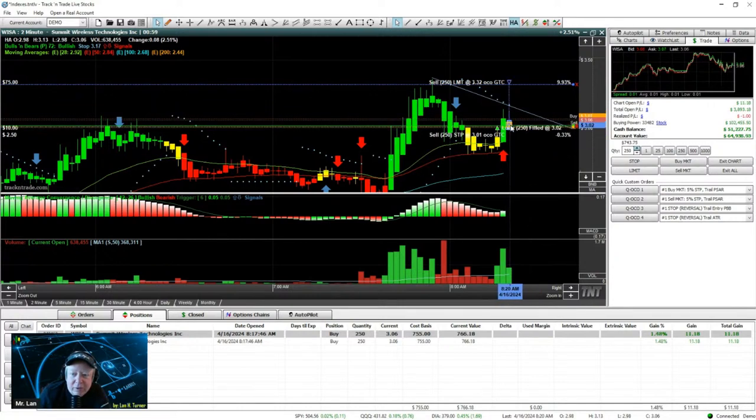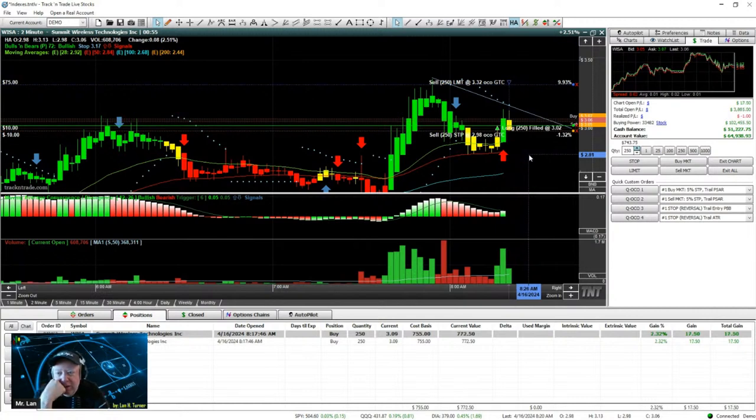Maybe you're a little too close, Len. Put it right underneath that bar, that action bar. If it breaks below that flat bottom action bar, we'll get out. That would be a lower high, right? Or a lower low. Well, it wouldn't either, because that's still the same action bar. That's below that mathematically calculated Heiken Ashi point. So it's a little aggressive. Where should it be if you weren't being aggressive?